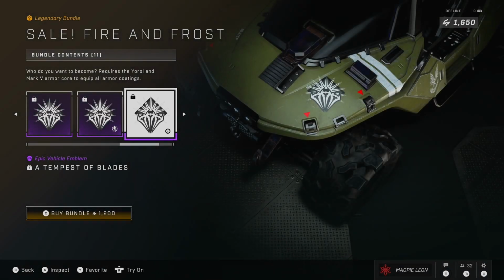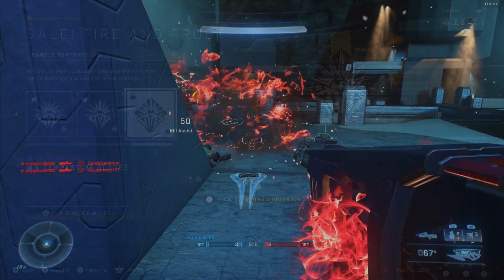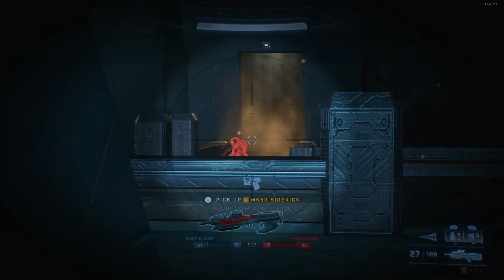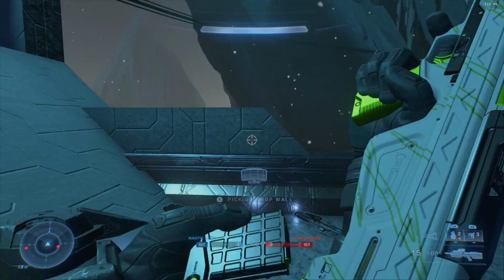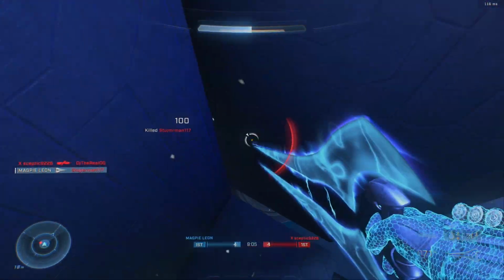As a whole, this bundle's okay, but I do not think it's worth 1,200. I think if it was maybe 1,000 to 800, that would be a much better deal. If it included the Snow Whisper Coating for a couple more weapons, or Verglass Memory for a couple more weapons, then I wouldn't really have a problem with it, but what's here is not worth 1,200.